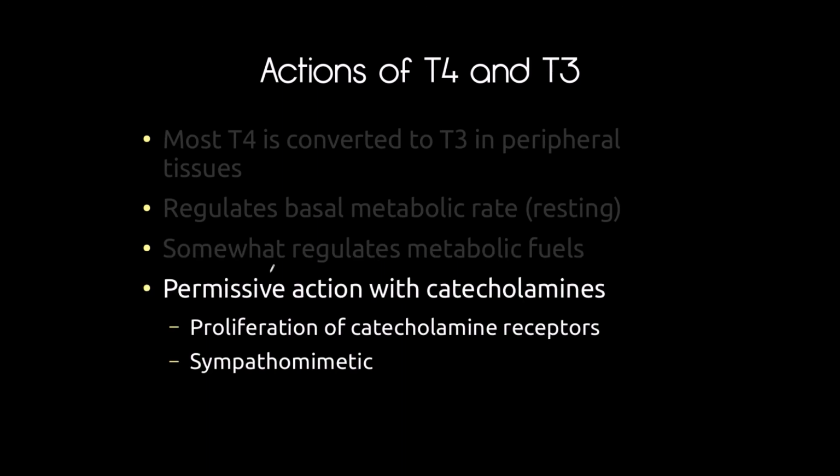It also has a permissive action with catecholamines, so it's going to cause the proliferation of catecholamine receptors in target cells, making them more sensitive to catecholamines like norepinephrine and epinephrine. What this ends up doing is called sympathomimetic activity. When you give T3 and T4, it can appear as if it's having the same action as the sympathetic nervous system would have. It's not doing that exactly. What it's doing is making peripheral tissues more sensitive to the sympathetic nervous system, but it looks like, or mimics, the actions of the sympathetic nervous system.